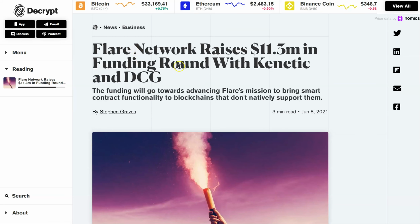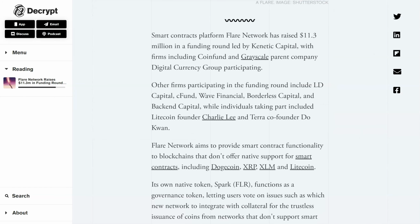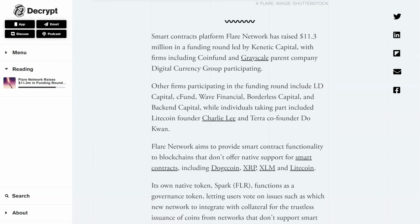And then we have Flare Network raises $11.3 million in funding round with Kinetic and DCG. The funding will go towards advancing Flare's mission to bring smart contract functionality to blockchains that don't natively support them. Smart contract platform Flare Network has raised $11.3 million in a funding round led by Kinetic Capital, with firms including CoinFund and Grayscale parent company Digital Currency Group participating. Other firms participating in the funding round include LD Capital, C Fund, Wave Financial, Borderless Capital, and Backend Capital, while individuals taking part included Litecoin founder Charlie Lee and Terra co-founder Do Kwon.